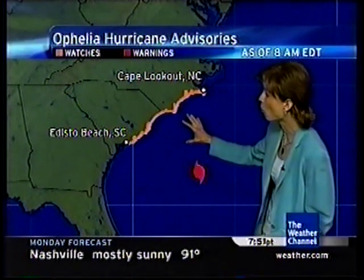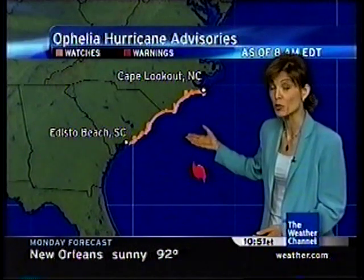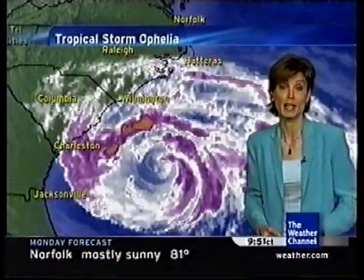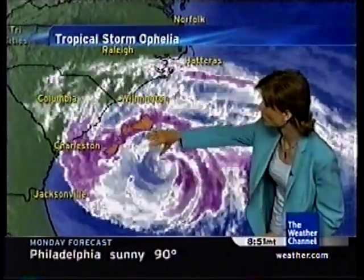So what this hurricane watch means is that quite possibly in the next 36 hours or so, this area could experience hurricane conditions. So it's something that we really have to watch very, very closely. Right now, as we see this tropical system swirling off the Carolina coast, we can see some of these outer bands kind of brushing the coastline.